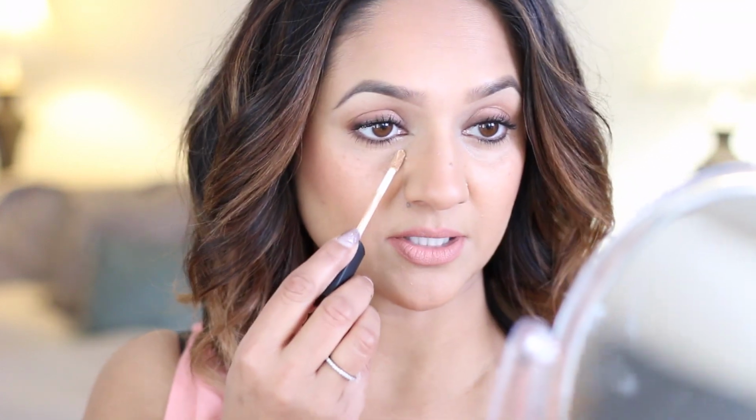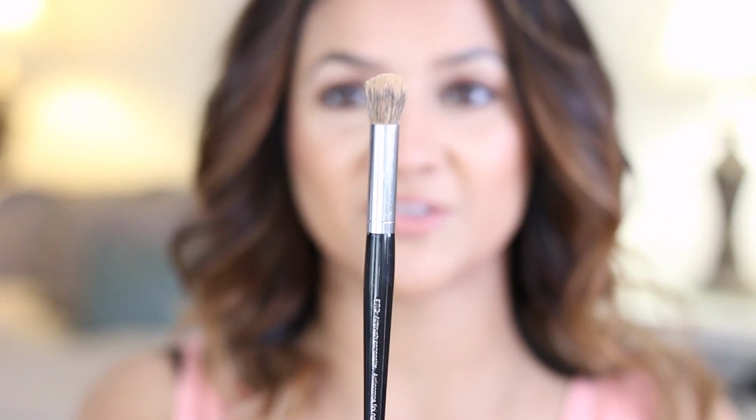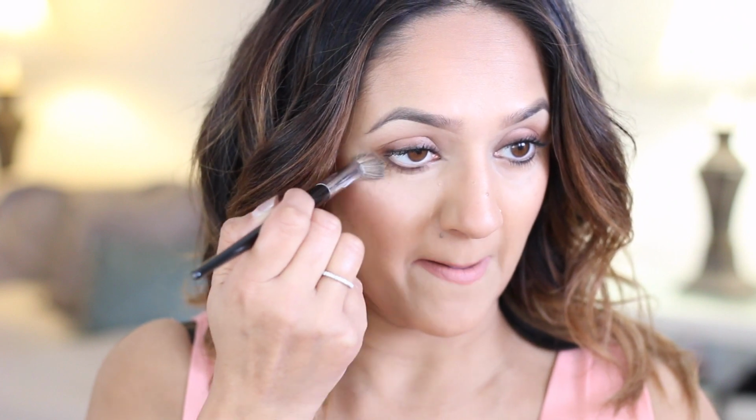And then what I like to do is lay down a few lines. You guys have probably seen this. In terms of blending it out, there are two different tools that I like to use. In my face brushes video, I talk about how much I love the Sephora Pro Airbrush Conceal Brush. Or you can use the Beauty Blender Sponge. That does a really good job of blending your highlight in. So now what you want to do is press it in.